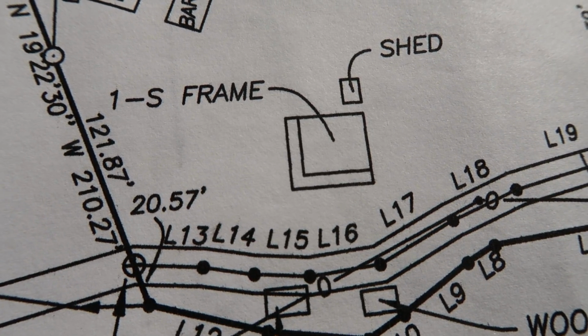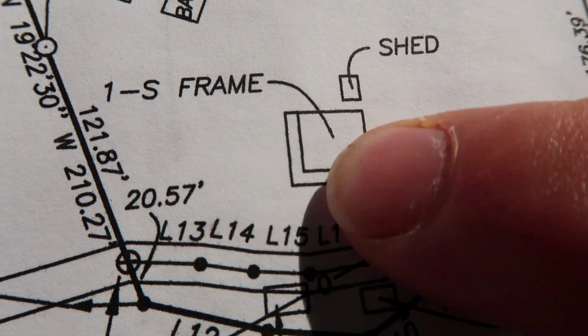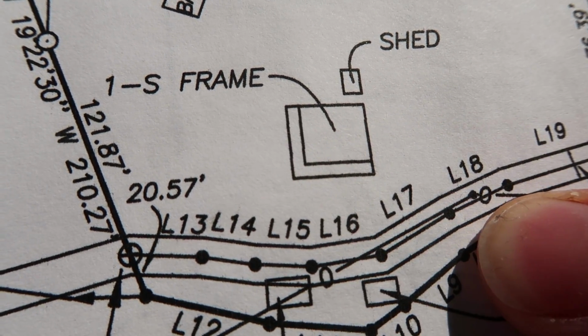The second thing you can do to find your septic tank is look at your survey. Here's my survey, here's my house, no septic tank on the survey. The third thing you can do to find your septic is call your local health department.